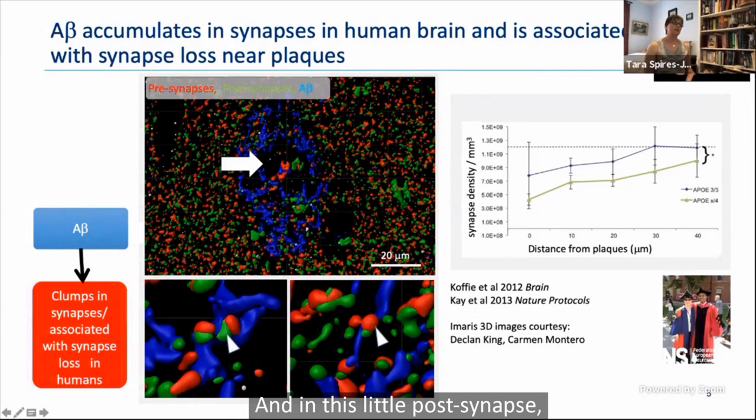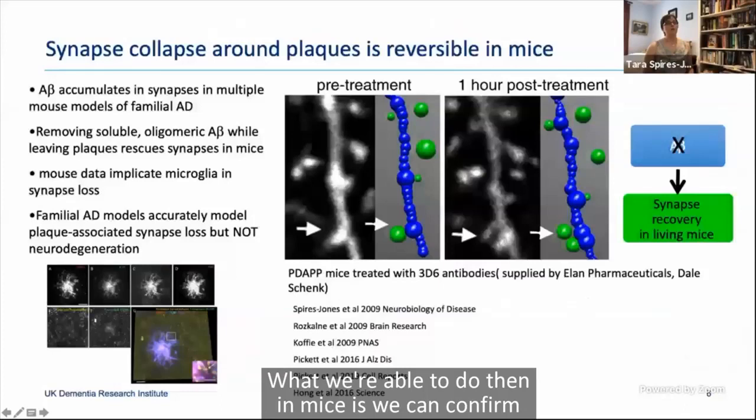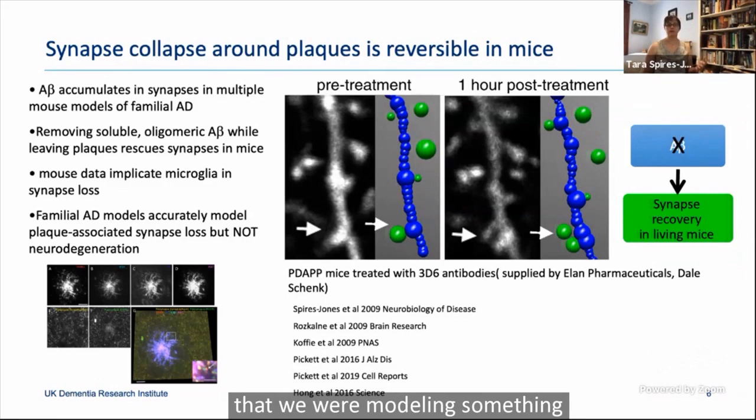And what we observed in the humans is that as you get closer to plaques, you lose synapses, you have more of this pathological protein accumulating in them. And this is affected by one of the risk genes, APOE4. What we're able to do then in mice is we can confirm that one particular phenotype of plaque-associated synapse loss is very well modeled. So that was an important step for us to be sure that we were modeling something that was relevant to the disease.